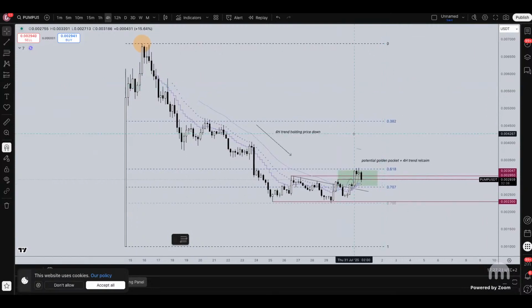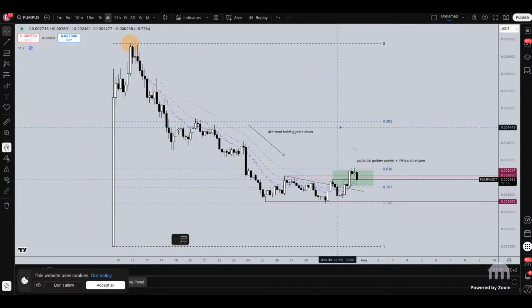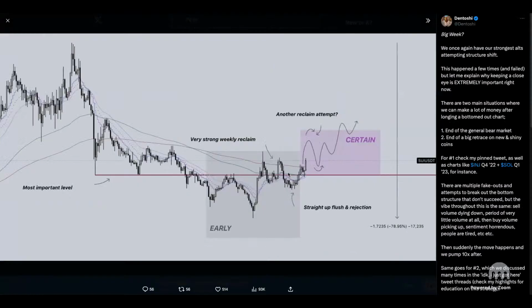But the point that I was trying to make with this, regardless, forget that it's a pump. It's just a trade. We can exit, we can sell, we can buy, whatever. The point I was trying to make is that you don't have to full clip your position in one go. You can decide, like I said here, you can be partly early and partly certain.